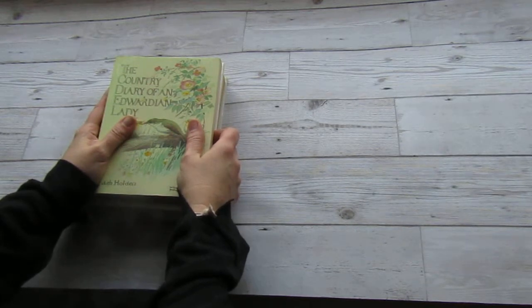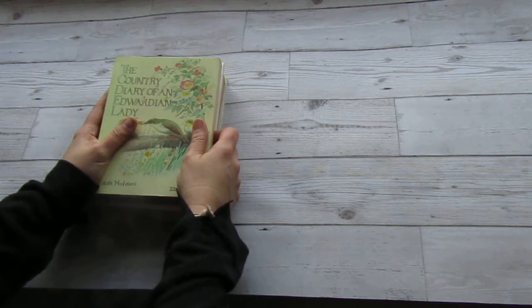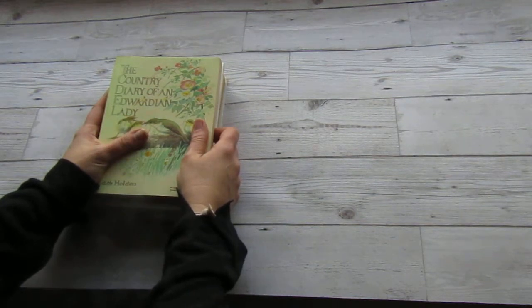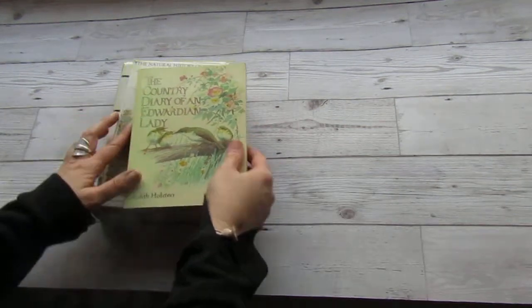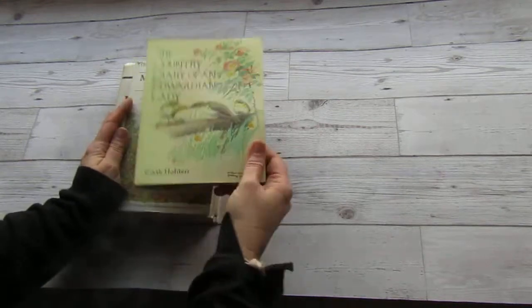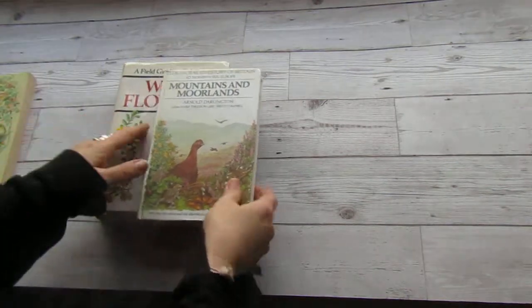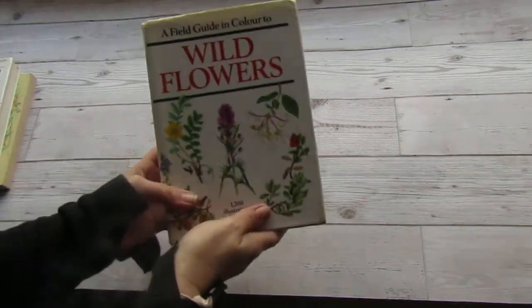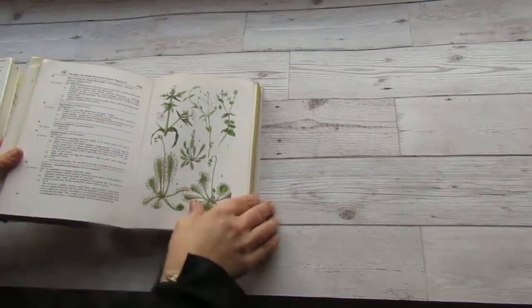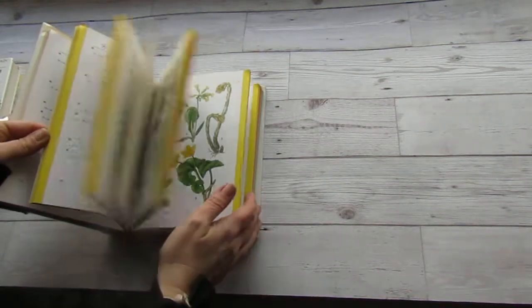Now, I only started basically a couple of months ago with junk journaling, and I've always admired the book pages that people include in their junk journals. There are a few classics that everybody seems to use, for instance, the Edith Holden book, I've used that as well. And the Natural History of Britain and Northern Europe series, which has really nice pictures as well. And then there is this massive classic, The Wildflowers, really fantastic book with lots of beautiful botanical drawings.